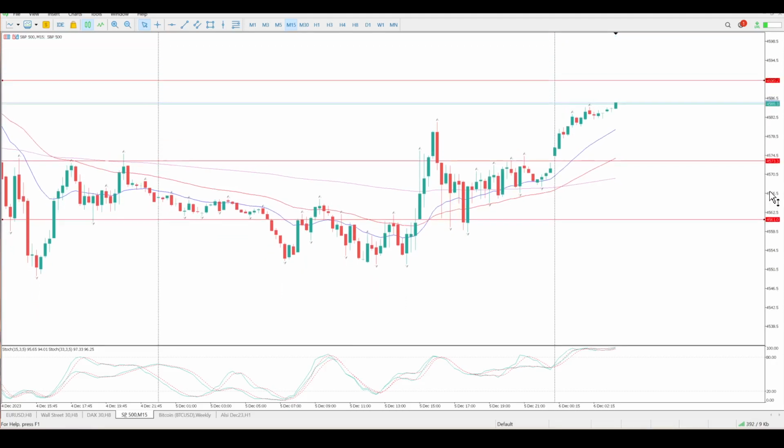So that's kind of my view at the moment. If we get more price action like this, it's going to continue sitting on the side. But at the moment, it does look like we've got crossovers on all of the time frames that I'm paying attention to for intraday trading.